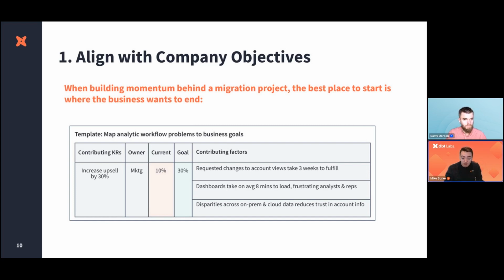Dashboard loading time on average takes 8 minutes. So if a dashboard load time takes 8 minutes, more often than not, you won't use that dashboard. And that means I'm going into my upsell conversations uninformed and guessing, rather than actually having an informed position. And disparities across on-prem and cloud data reduce trust in actual account info. So basically, people don't even trust the data anyway. Not only is the data slow in loading, but people don't even trust it when it lands. Okay, so a couple of fundamental issues. The problem is increasing upsells. You can see how data automatically correlates to each one of the issues that people are raising, right?